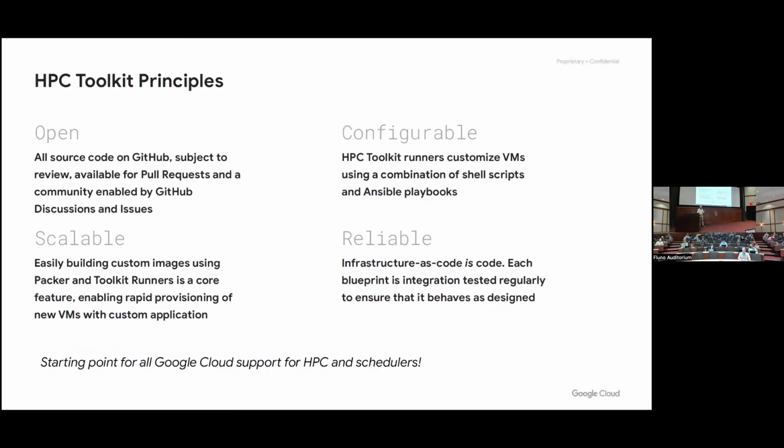Okay, so coming back to the toolkit. The principles of the toolkit are openness, so it's on GitHub. I checked right before the meeting. It was still private, but the link on one of the next slides should come up later today. Subject to review, open to pull requests. We have a method for community contributions.